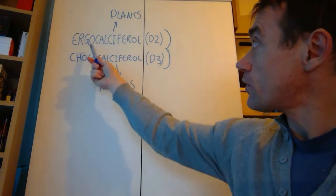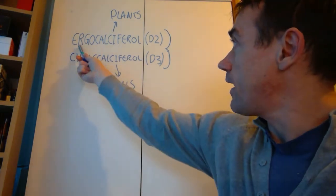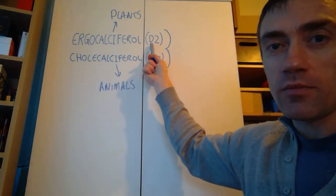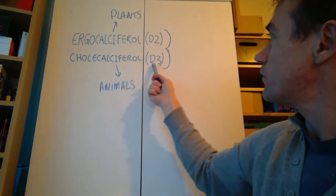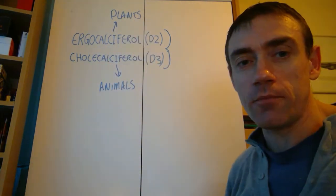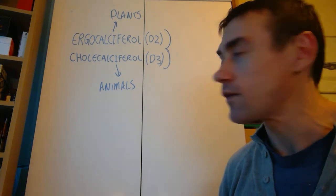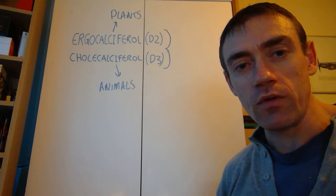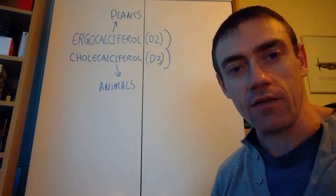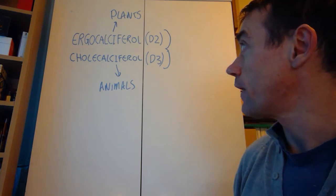As you can see here, there are two forms of vitamin D that we can get in our diet. We can take in ergocalciferol and we can take in cholecalciferol. Now, ergocalciferol is sometimes called vitamin D2 and cholecalciferol is sometimes called vitamin D3. Ergocalciferol is produced by plants, and therefore, if we want to take in ergocalciferol, we need to eat plants. Cholecalciferol is produced by animals, and therefore, when we eat animal flesh, if there's any vitamin D in that, for example, maybe in eggs as well, and animal flesh, meat, that would be cholecalciferol.